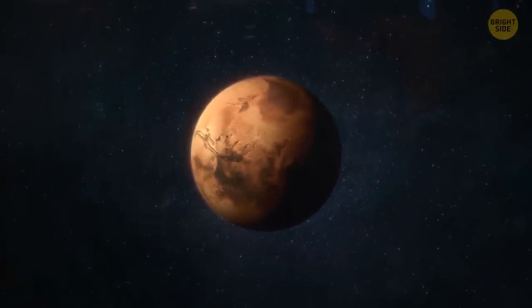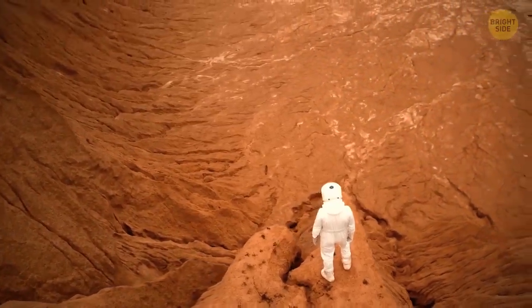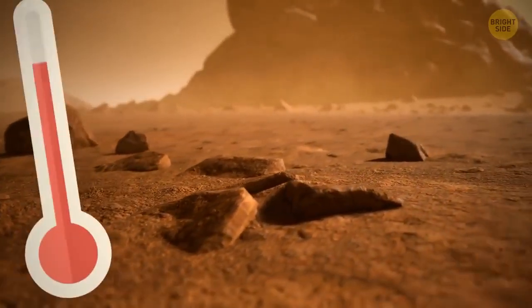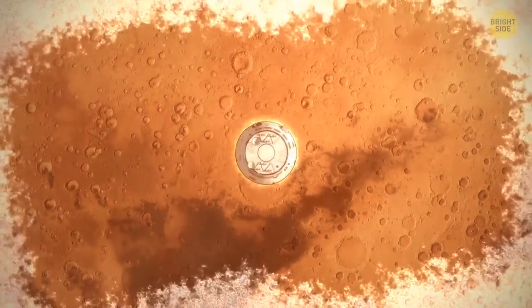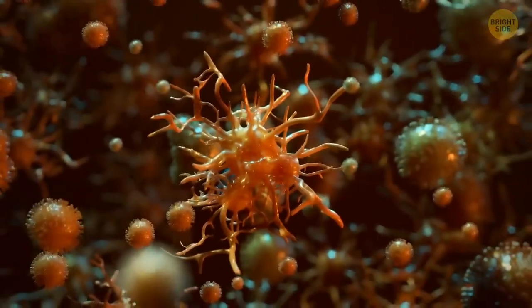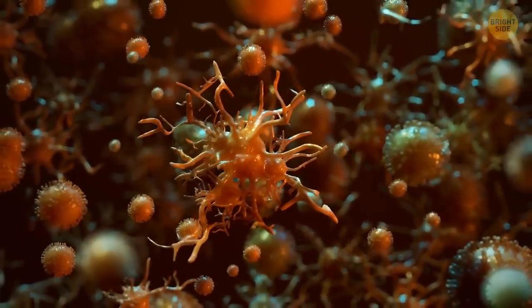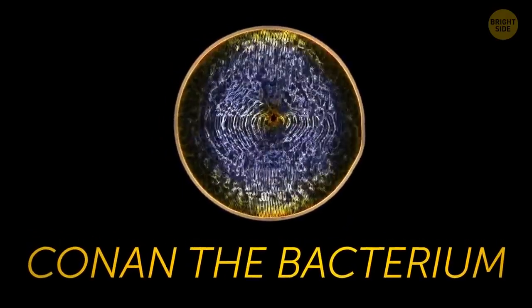Right now, there is no flowing water on Mars, and cells or spores would simply dry out. Plus, the surface temperature is similar to that of dry ice. In other words, the surface of the planet is deeply frozen, and still, there could be 6 types of bacteria and fungi living underground on the red planet. The most likely of them is nicknamed Conan the Bacterium due to its tough nature. Well, I guess time will show.